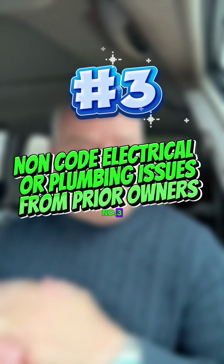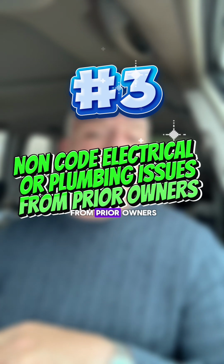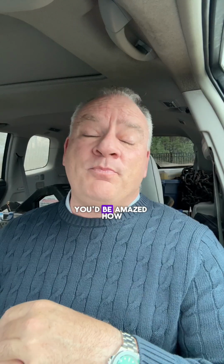Number 3, non-code electrical or plumbing issues from prior owners. You'd be amazed how many homes have non-permitted, do-it-yourself work from years ago. I'll inspect a fire claim and I'll see aluminum wire mixed with copper wire, or a burst pipe claim that was repaired with the wrong type of fitting.